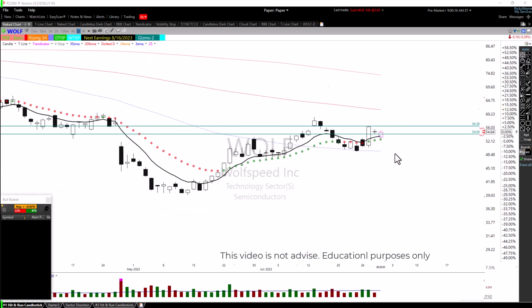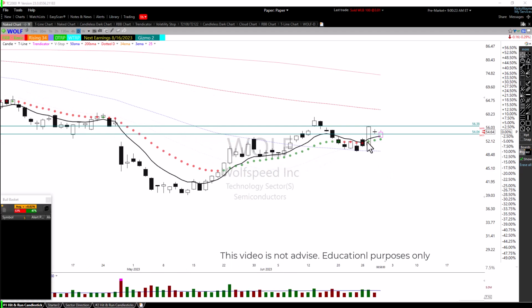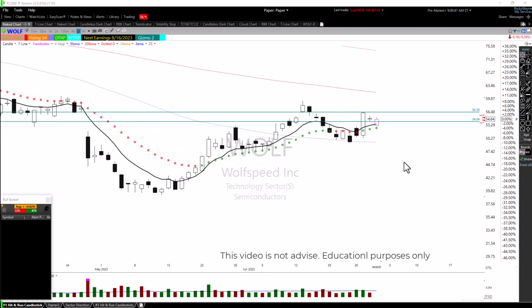Wolf. I'm not in Wolf, but I am thinking about getting in Wolf. I was in Wolf and got out of Wolf. We bought Wolf down here, closed half somewhere in here, and then closed all of it up into here. And somebody in the room asked me why I'm closing this. And at the time, I think it's 1,900 reasons. That was my total, 1,900 and change. And they asked, well, why are you closing it? It's still bullish. 1,900 reasons is why I'm closing it.